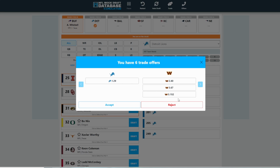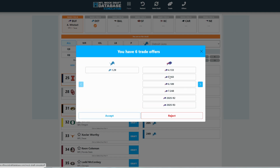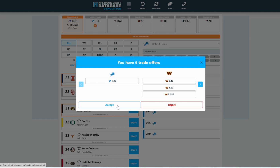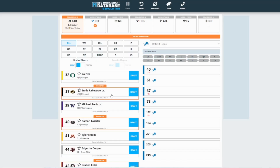And I really like this offer from Washington, actually. Move back 11 spots, get an extra third and a fifth. We'll just flip through and see if there's anything nicer. No, not. See, this is just unrealistic. You're just going to get like 6 picks. You don't even want 6 picks. It's just random stuff. But yeah, I do like this one from Washington. We're going to go ahead and take it real quick and move back 11 spots and still pick up a similar caliber of player here at the 40th overall selection.